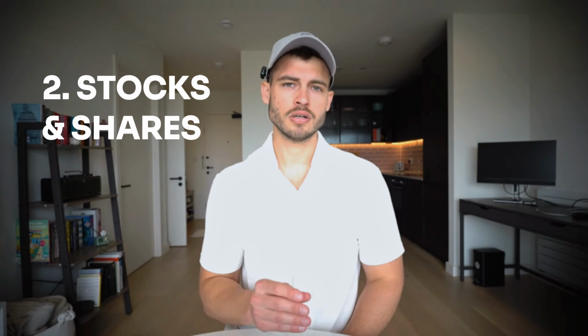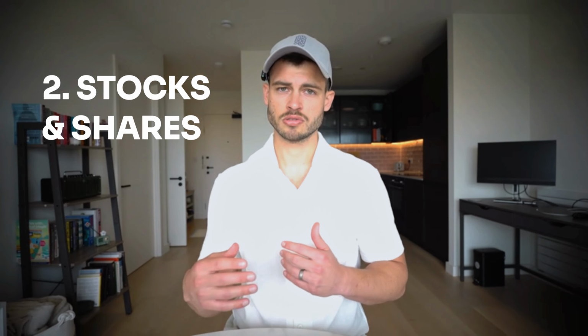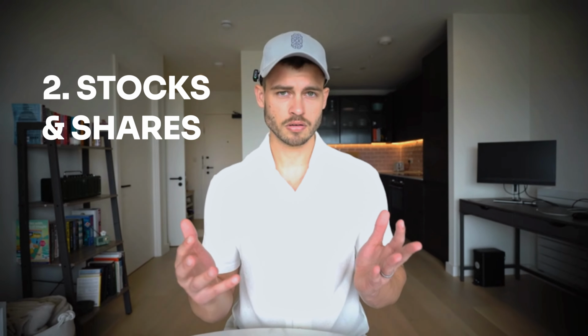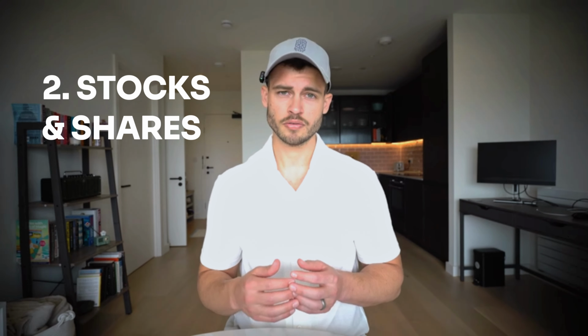But this doesn't allow you to get maximal gains, and that's why I prefer the second option, a stocks and shares LISA, where you can invest in the stock market, whether that's stocks, bonds, ETFs, whatever you wish. You invest in it using this wrapper called the stocks and shares LISA. And that allows you to get the maximal return from movements in the stock market. Now, this is a more risky investment. As we've seen recently, the stock market has been up and down like crazy. However, if you look historically, the stock market outperforms a bank savings account almost always.